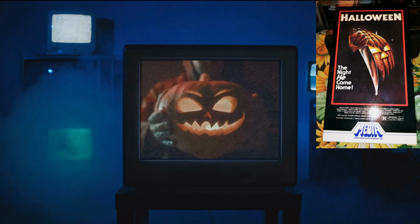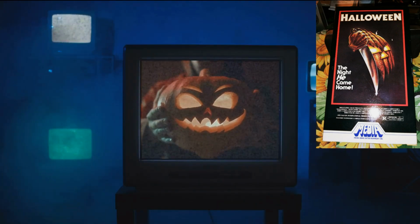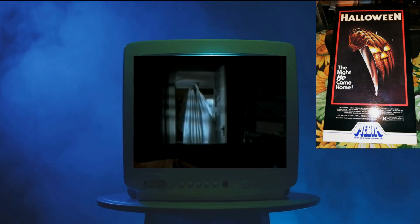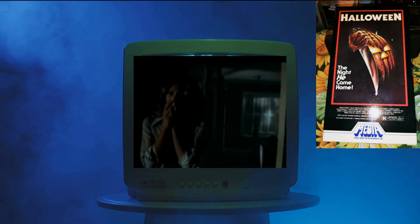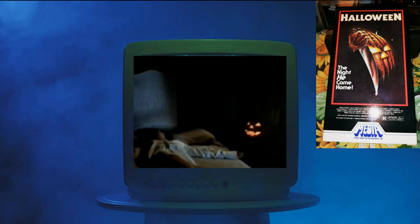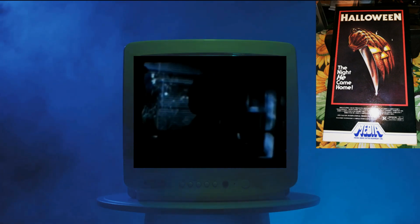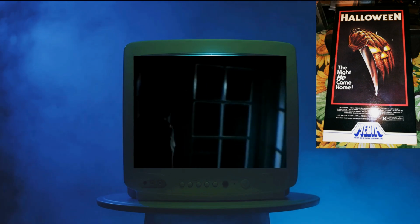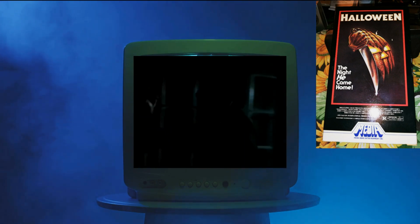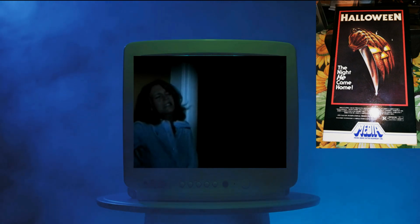At number 6, we have a true horror icon, Halloween. This 1978 slasher masterpiece, directed by John Carpenter, introduced the world to Michael Myers, the masked killer who has haunted our nightmares ever since. Halloween is a masterclass in suspense and terror, with Carpenter's minimalist direction and eerie score creating an atmosphere of unrelenting dread.